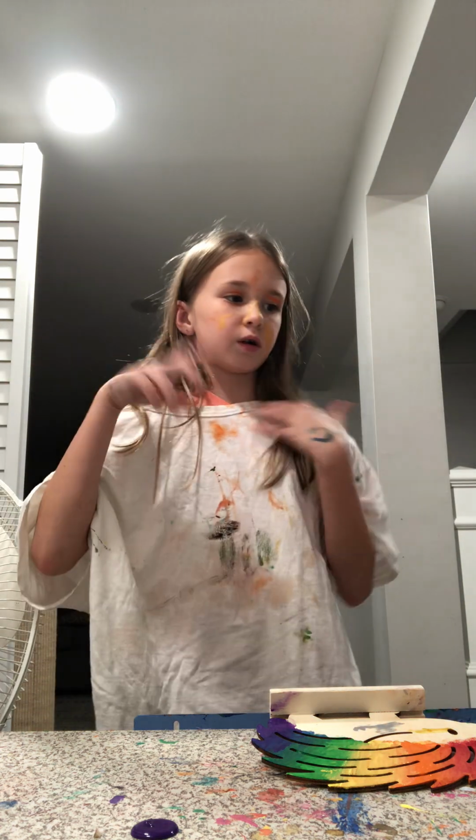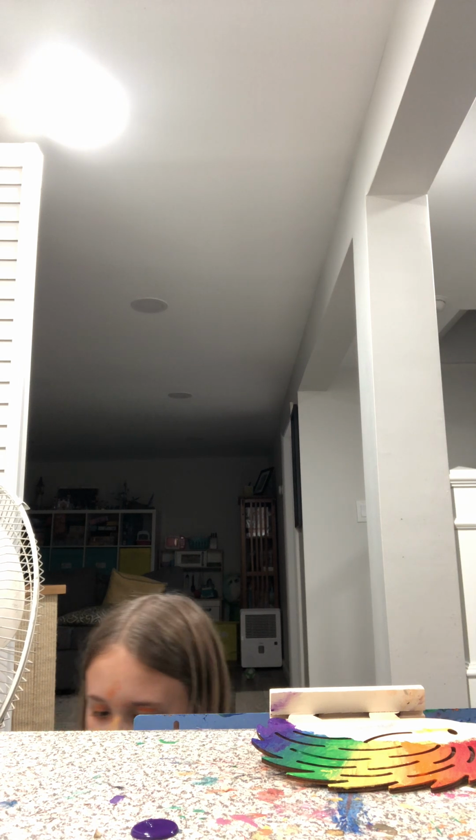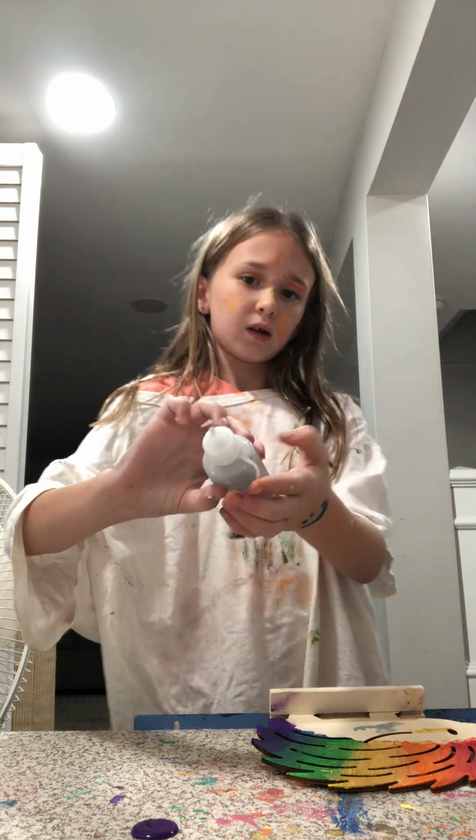Sorry. Whenever I make silver, also, yes, I'm making silver, whenever I make silver, it always looks... What is this? Nice.